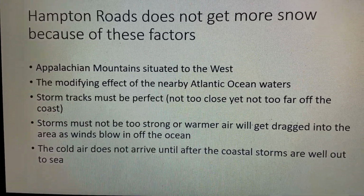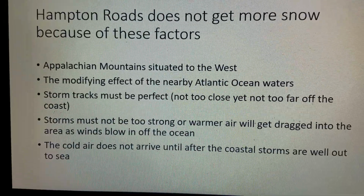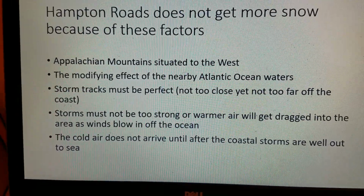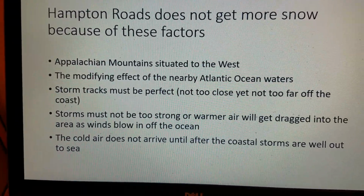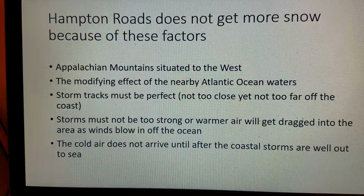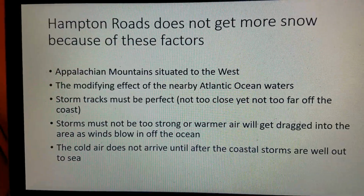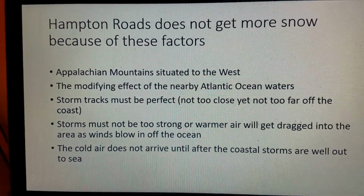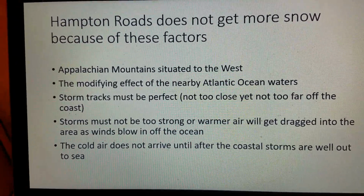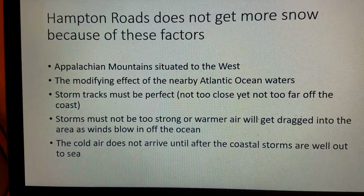First of all, we have the Appalachian Mountains, which are situated to the west. I'm going to get into that here in a moment, the effects of mountains to the west. Second, we have a modifying effect of the nearby Atlantic Ocean waters. Third, storm tracks pretty much have to be perfect. What I mean by that is the storm tracks cannot be too close to the coast, yet not too far off the coast either. Fourth, storms must not be too strong. If that's the case, then you increase the low-level wind field and the winds that pick up and then they blow warmer air off the ocean. And then fifth, typically the coldest air does not arrive until after the coastal storms are well out to sea.